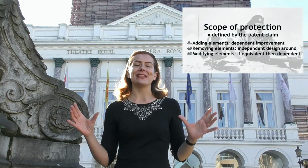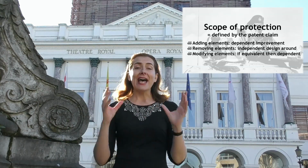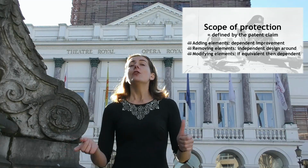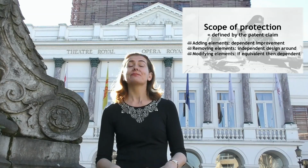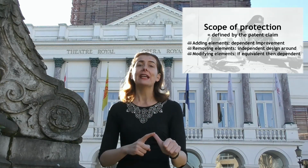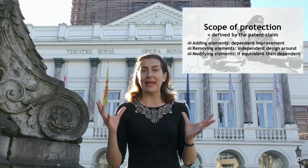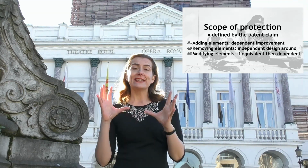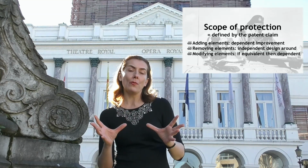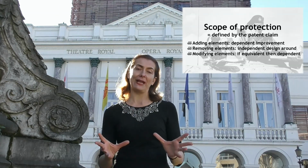Claim. The name of the patent game is the patent claim as defined by the claim elements. Now what happens if we remove, add or modify a claim element? If we remove a claim element, that usually does get us out of the scope of the base patent. If we add a claim element, however, we still are within the scope of the base patent. We then talk of a dependent improvement.